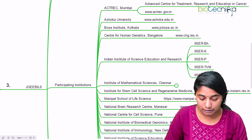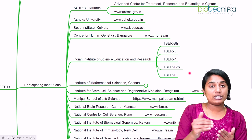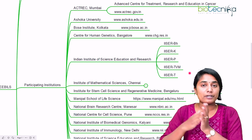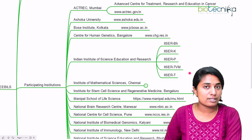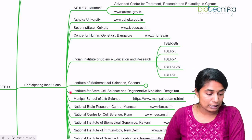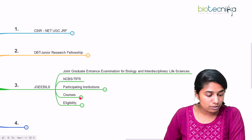So if at all you clear this examination and you want to apply for PhD in any of these institutes, then you have to go to the institute website and apply from there, right? This is a separate process, and it differs from institute to institute. So it's important for you to go to these websites and check out what the procedure is, right? So this is with respect to the participating institutes.